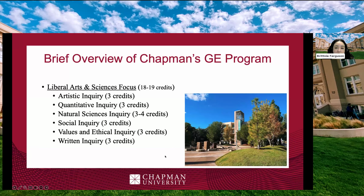An additional part of the GE program is the liberal arts and science focus. So that's going to be an 18 to 19 credit section. Classes in the liberal arts and science focus area consist of artistic inquiry, which is a 3-credit class. You're going to have quantitative inquiry. So again, that's basically the math requirement. That's going to be 3 credits. You're going to have a natural science inquiry, so that's going to be 3 to 4 credits.